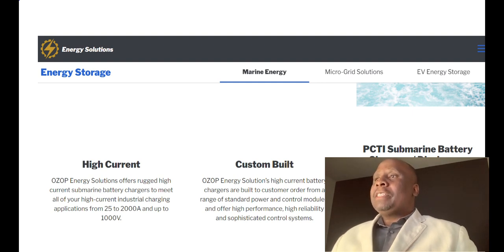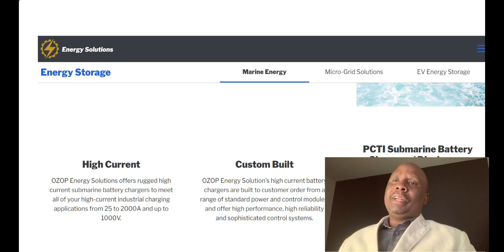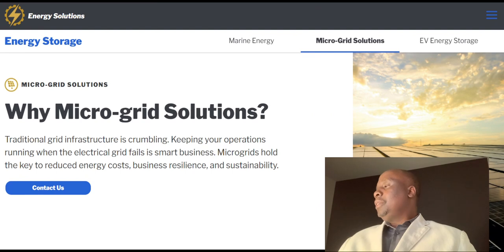Ozop Energy Solution offers large high current submarine battery chargers to meet all of your high current industrial charging applications from 25 to 2000 A and up to 1000 V. And they say there's a custom build, and also a PCTI submarine battery charger discharge solution. You know, submarines go under deep water. Here you see a picture of one of the submarines, which shows what they provide energy supply to.